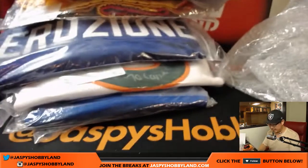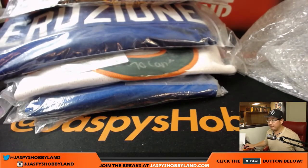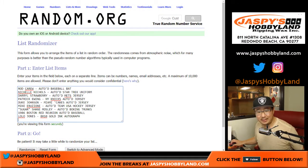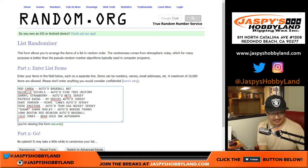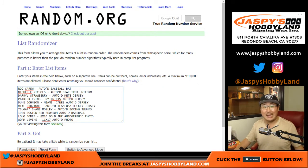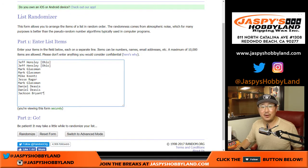So nothing else in there. That might not be 16. That looks almost like 11x17, I think. Adam Levine, I'll just guess. 11x17 autographed photo. All right. Now, those are your 10 hits. These are the people involved.